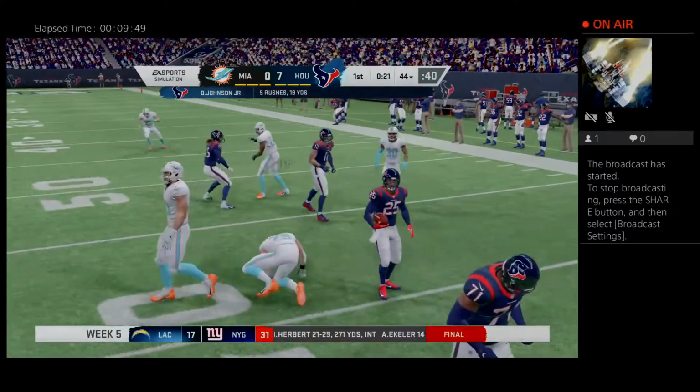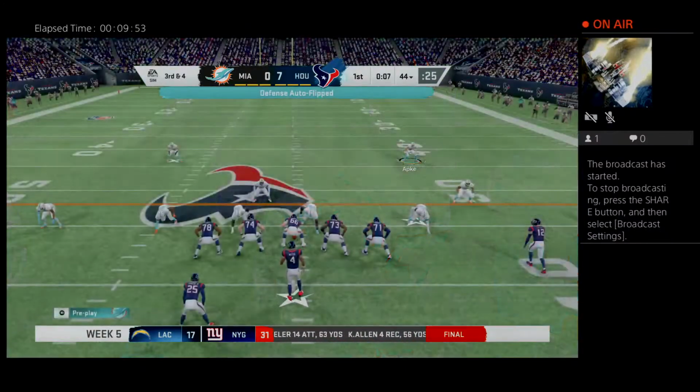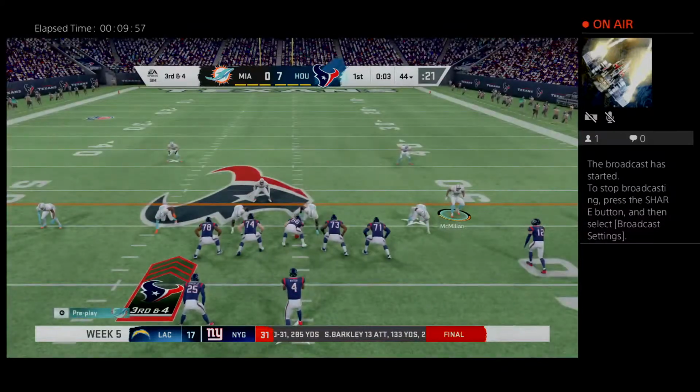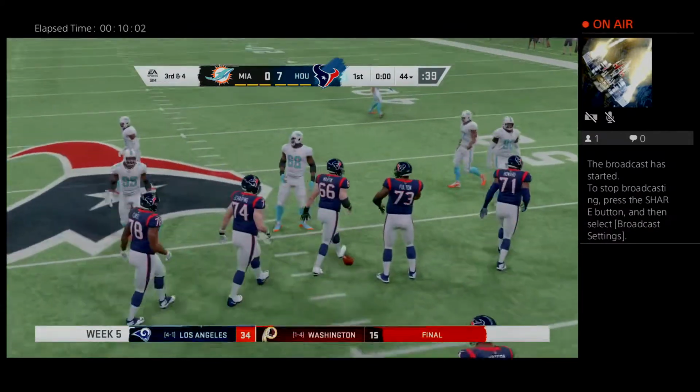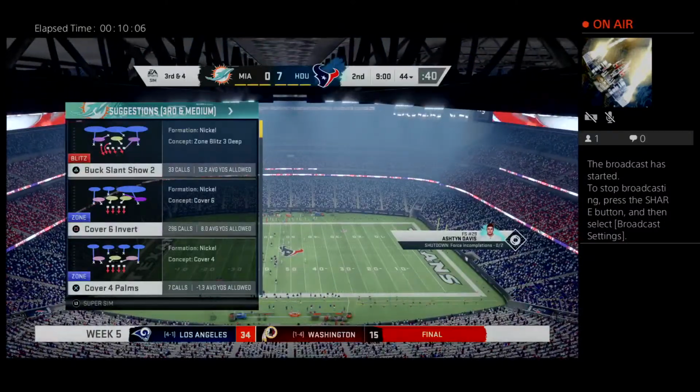Looking for a cutback lane, but nothing there as he's met at the line of scrimmage. No gain on the play that time, and they'll look to convert on what will be a 3rd and 4. After one, 7-0 on EA Sports.